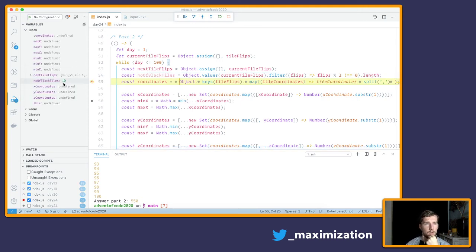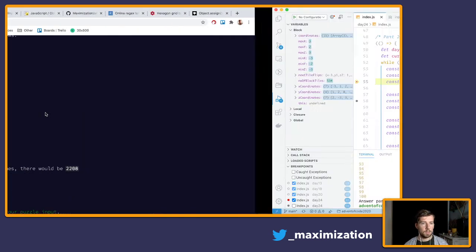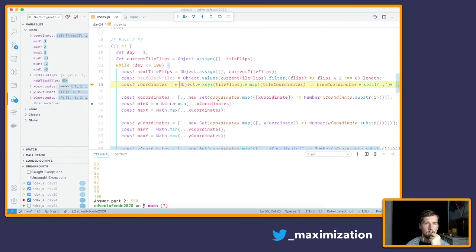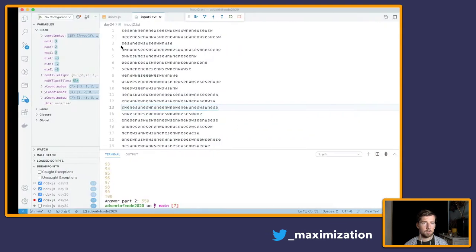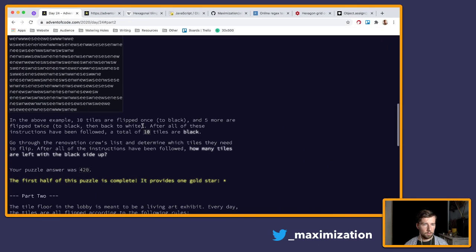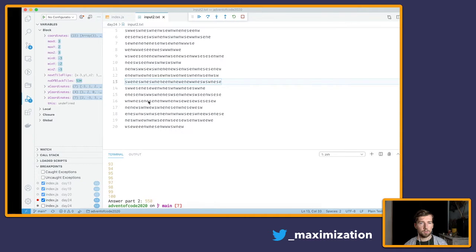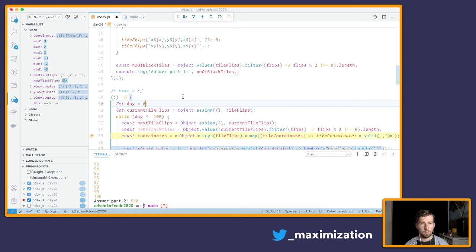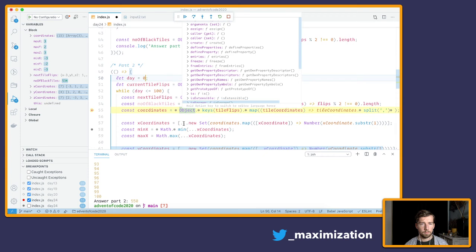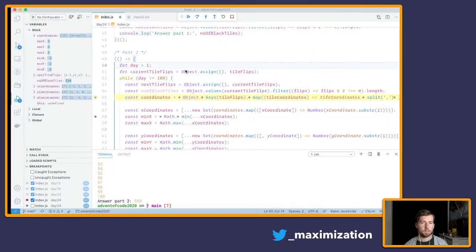So on the first iteration we start with 10, and then that's the first day. So on the second day we have 534 black tiles. That is definitely not correct. We are using our example input, yeah. Just this, right? Yeah. All right, so day 1 should be 15, day 2. And I guess we start at day 0. Or day 1, after day 1, right? After day 1.